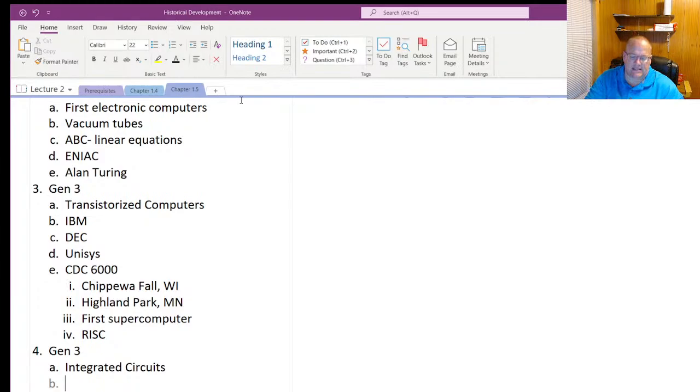Because what they did is they took a piece of a board, and they put the circuits on that board. So the transistors were able to be shrunk down and put onto these boards. And this brings in three things: time sharing, multi-programming, and we could also call this a microchip.